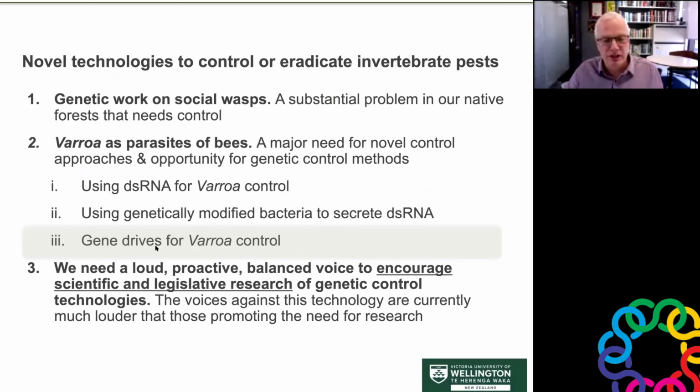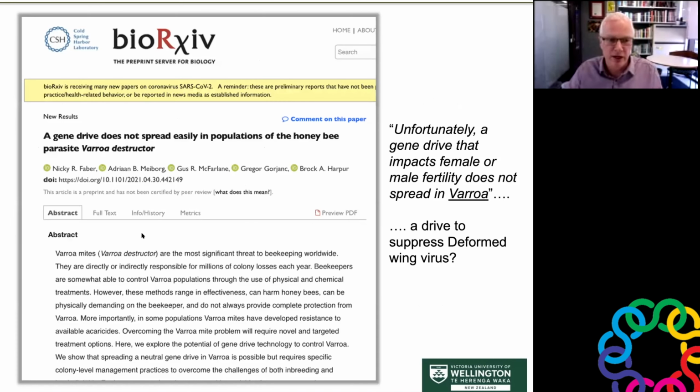I'll finish up, in this section at least, by talking a little bit about gene drives. People certainly are starting to think about gene drives for Varroa control, not necessarily effectively, unfortunately. This is a preprint that's just come out on a preprint server, by a group looking at a gene drive for Varroa destructor, and unfortunately they found that gene drives don't spread easily in populations of the honeybee parasite Varroa destructor. And what they found is that a gene drive targeting female or male fertility in Varroa doesn't spread easily. That largely reflects what we've found looking at wasp populations too. The harder the gene drive is on wasp fecundity, the slower it spreads through populations.